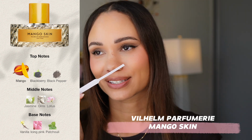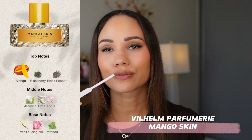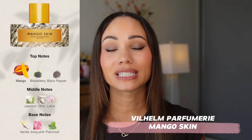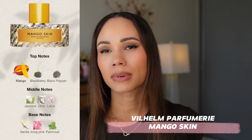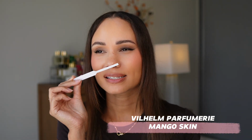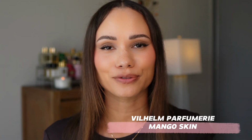It's delicious. You've got jasmine and lotus in here as well, so you've got those gorgeous florals that start to creep in, and the base is where you have vanilla, and there's also patchouli in this, and I don't pick up much patchouli at all. I feel like the dry down has a slight muskiness, but it's more vanilla and sweet and fruity.